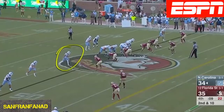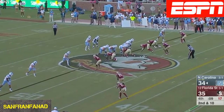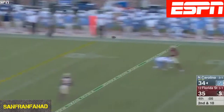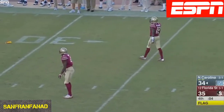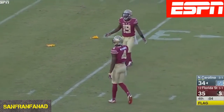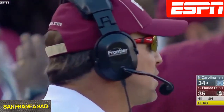They've got him in the slot right there. That's their best receiver. Keep an eye on Switzer, working the middle of the field. Incomplete and a flag thrown. He was going to Hollins, and there was contact on that side of the field. Interference, defense, number 4, 15-yard penalty, first down.